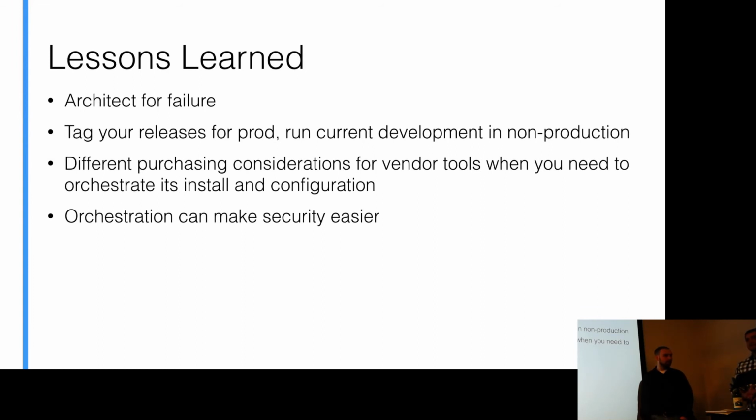Architect for failure, as we mentioned. We expect our containers to fail. Kubernetes is going to bring them up. Same thing with our instances. Make sure that as we're orchestrating and automating our infrastructure, we architect for failure. We want to make sure that we stay available, and without architecting for failure, that's not possible.